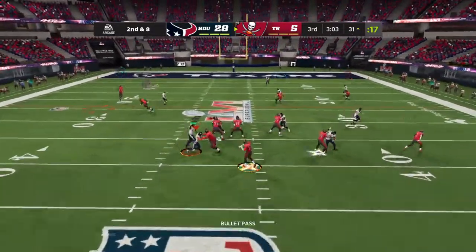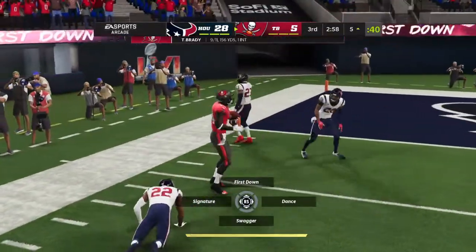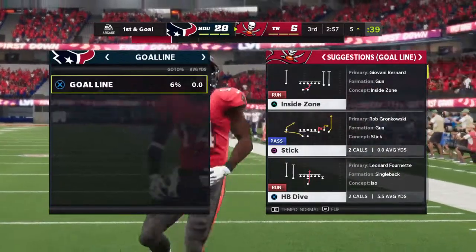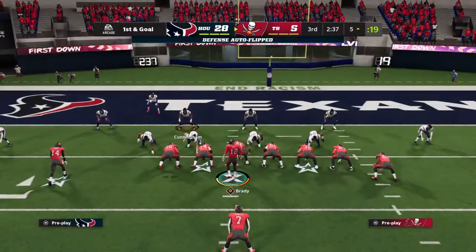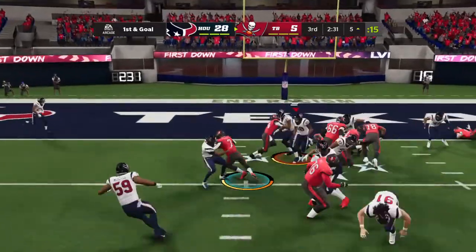From the 31, Brady. Left side here, that's complete to Godwin. And he gets it all the way down inside the 10 and mark him at the 5. A good pickup there, 26 yards. You have to ask the question, where was the help? Because it's a little surprising to me that he'd find that much room to run this close to the end zone. He doesn't quite get there, but he sets his guys up with a 1st and goal.